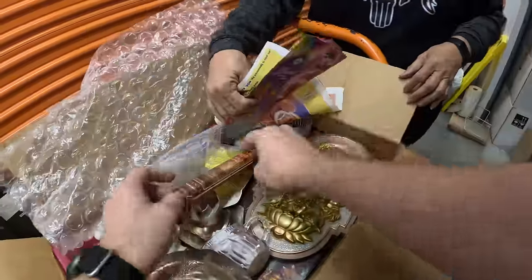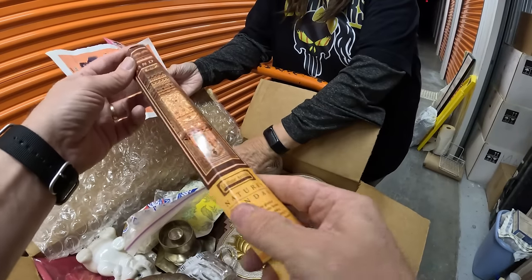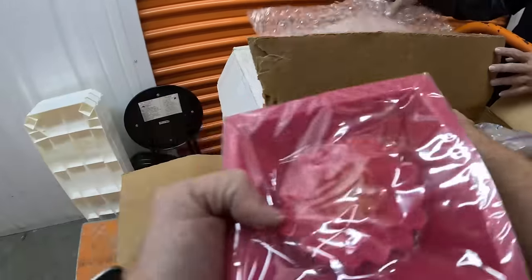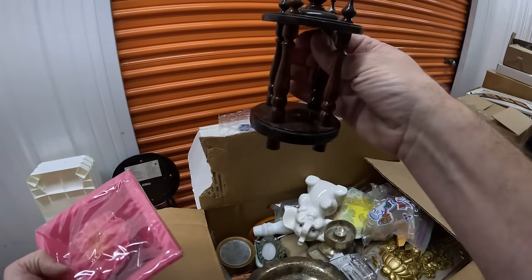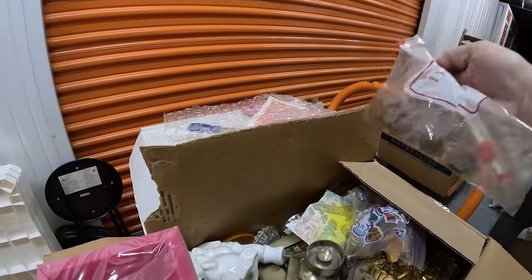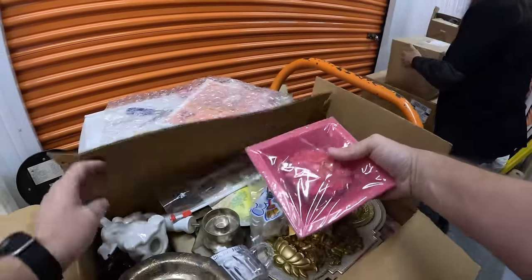Okay. Yeah, and then this is sandal. I think this was incense. And little bowls. Another little candle. Little elephant. So this is all little stuff for like Hindu prayer, I believe. And then right here, a bag with some pennies in it. Yeah, this is all prayer stuff, apparently.